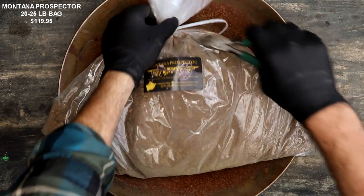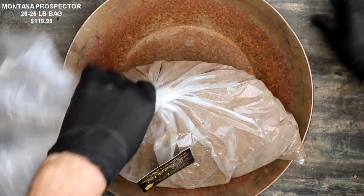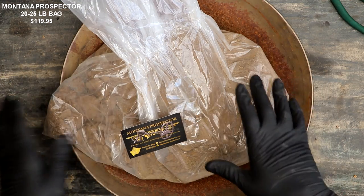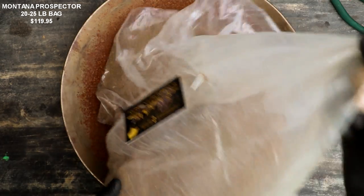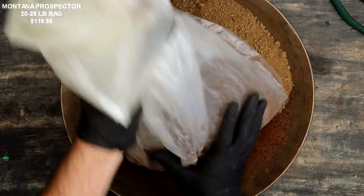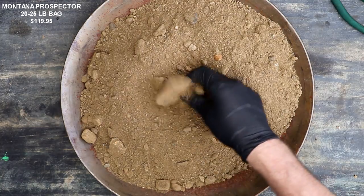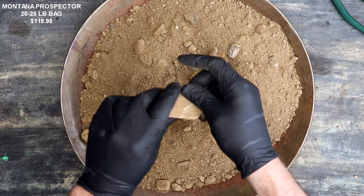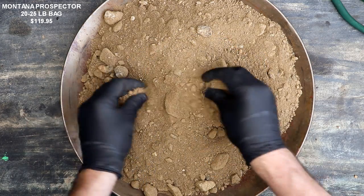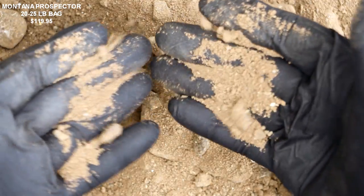Nice. Okay, let's cut this thing open. It is secured with a zip tie. And I did notice that there's condensation on the inside of the bag, which means that this stuff was shipped either damp or wet. Right, interesting. I mean, it actually smells really organic and earthy. Doesn't smell like river gravels at all. I think it's closer to like topsoil, and it does have a little bit of moisture still in it.